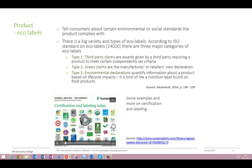This is just to give you a lot of different examples of different eco-labels in this image. So it's just to present some of them to you. You might know some of them already.